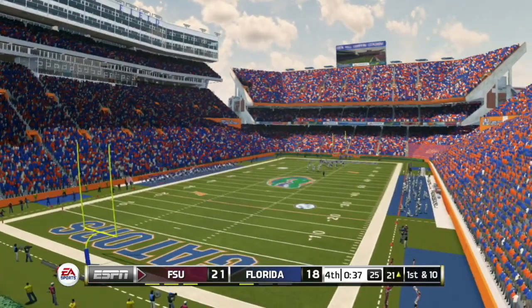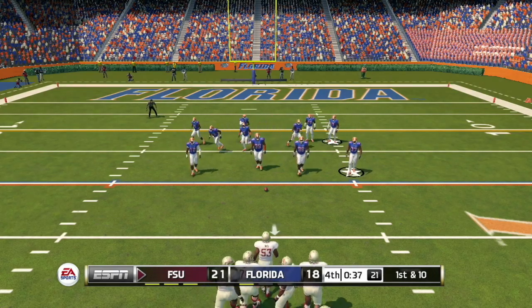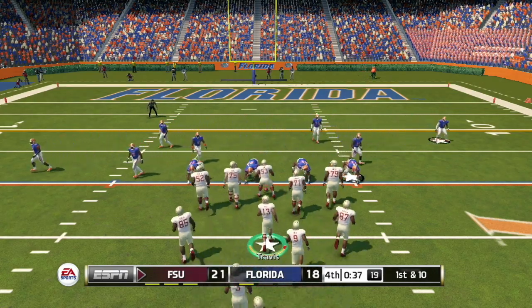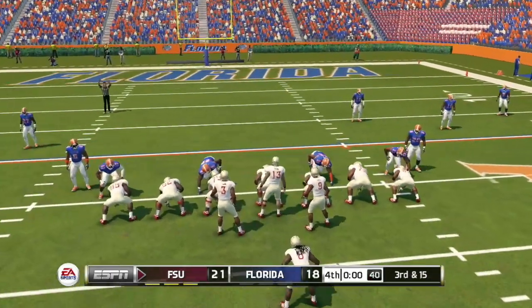And Florida State and Jordan Travis and the offense can now go into victory formation and run out the clock to triple zeros. That is exactly what Jordan Travis and the offense will do, as they will let the clock run down to triple zeros, as Florida State will defeat Florida 21-18.